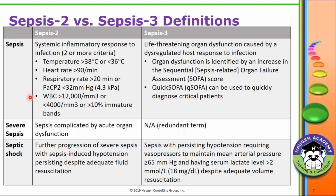At the beginning of, I think it was April 2017, there were 2 medical societies that came together to really look at the sepsis criteria and say, is this criteria effective? Is it really saving lives? And out of that, they came up with a new definition of sepsis. That's the sepsis 3 definition that we all are hearing about right now.